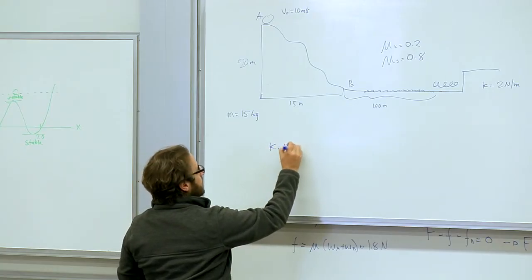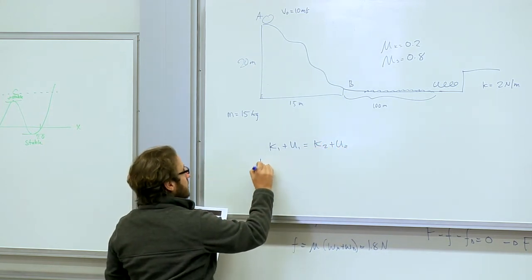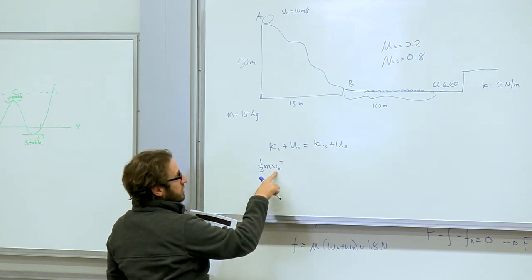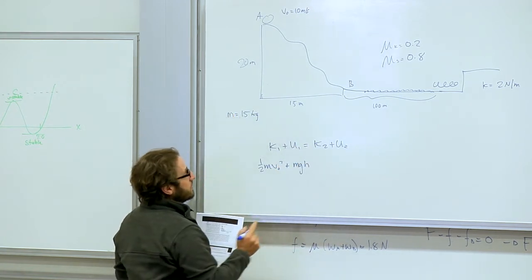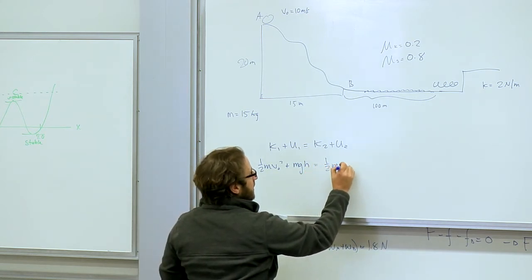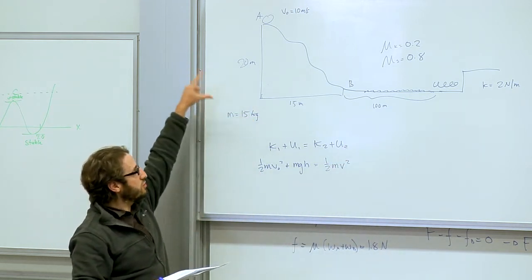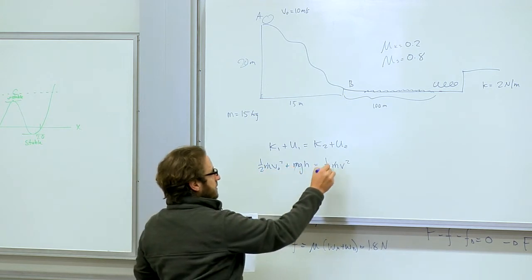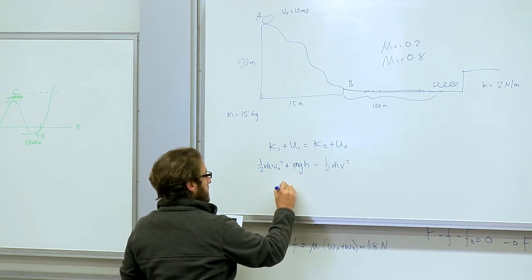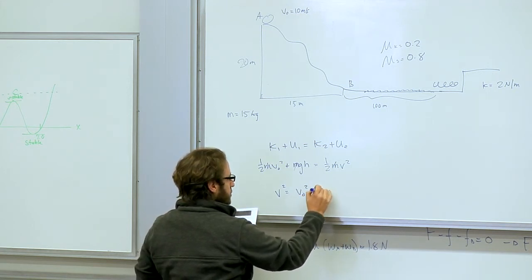So K1 plus U1 equals K2 plus U2. K1 is 1/2 m v0 squared. This is the initial velocity. Initial potential energy is mgh, where h is given at 20 meters. Final kinetic energy is 1/2 m v squared plus 0, because we just say this is the bottom. Anyway, remember, we're interested in the difference in the heights for the potential energy. So here we have everything we need. Mass cancels. V squared is equal to v0 squared plus 2gh.